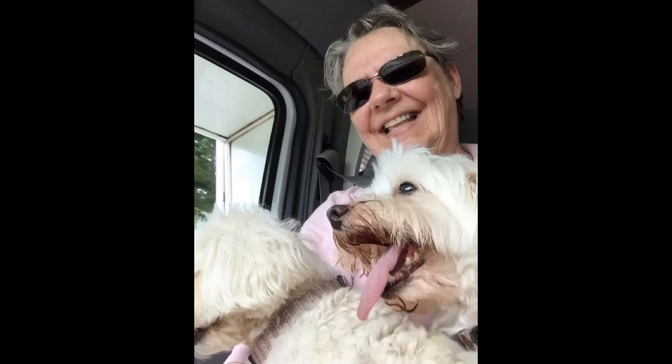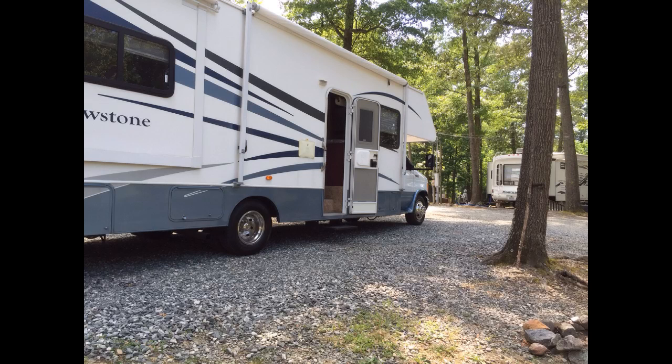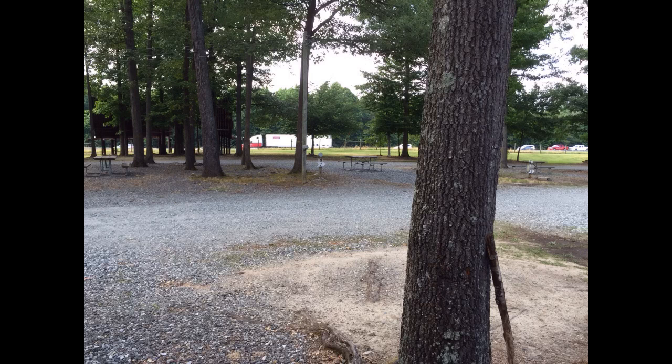And so we are on the road. That's Lucky with his tongue hanging out, and Bella's looking out the window. And here we are at our very first campsite in the Greensboro KOA. We were thrilled. It was hot. It was extremely hot.